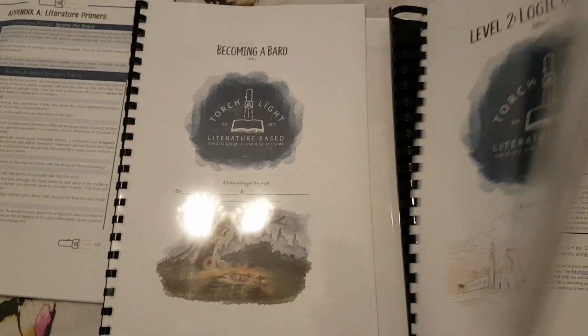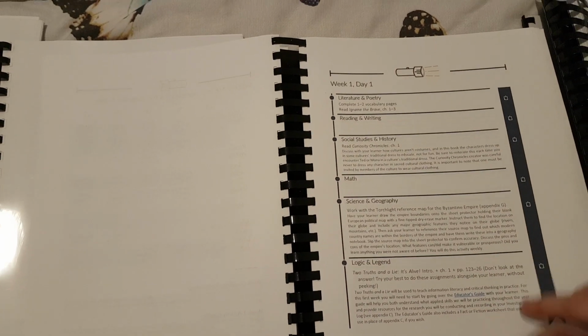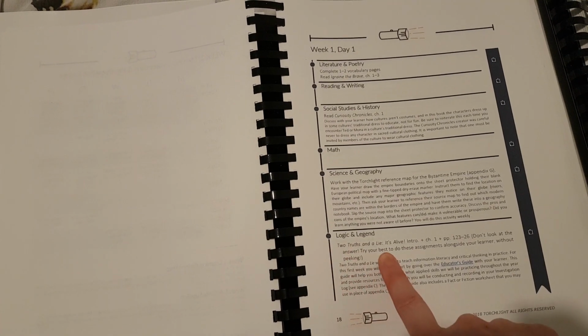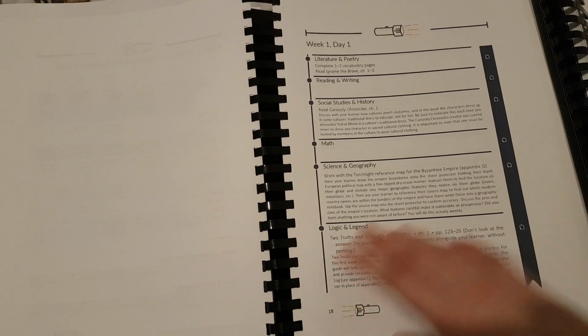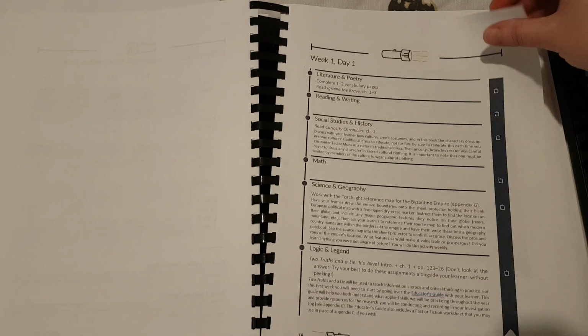So as I said, in the teacher guide you have a week at a glance, and then for each day they go into it in more detail, so exactly what you should look through for day 1. So you're doing the book Two Truths and a Lie, so you have to read the chapter and over the week determine whether or not it's actually true or not, which I think in this day and age is really important.